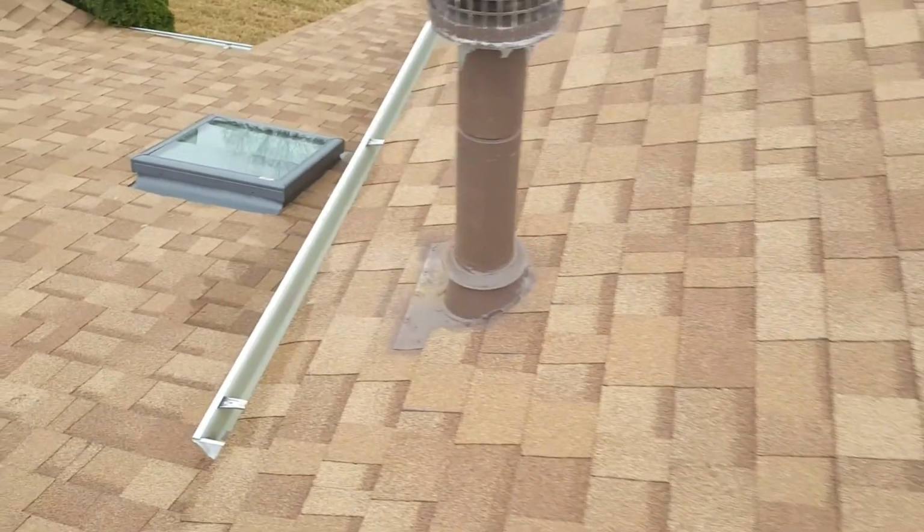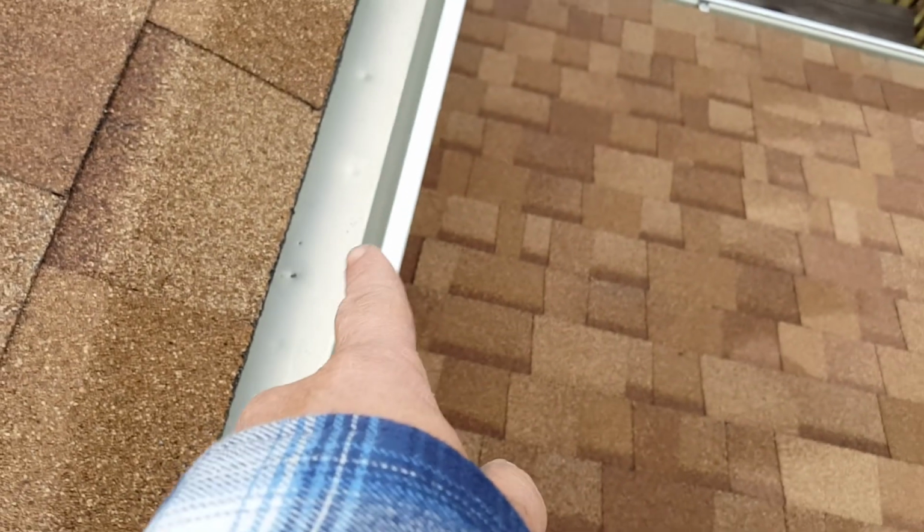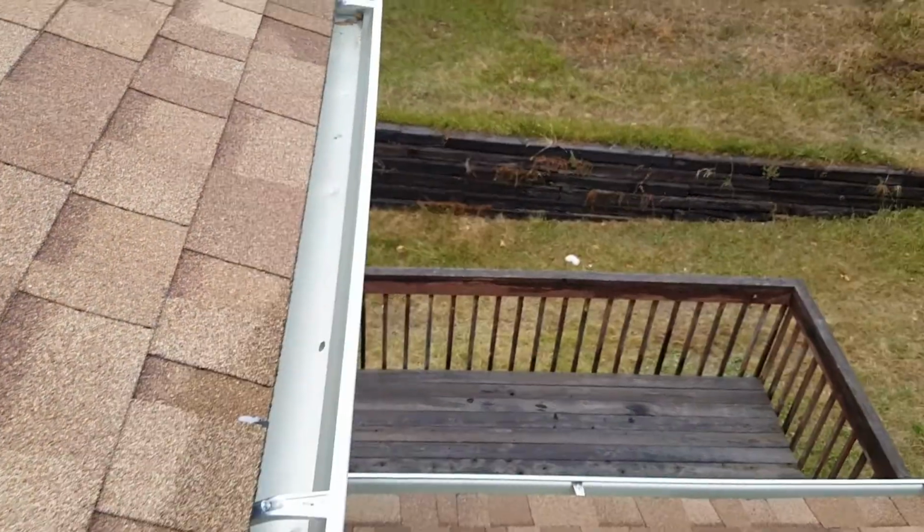And unfortunately, gutters as well, brand new gutters. Let me wipe off my lens here. I don't know if that really helped. See the bottom, see the little dings, ding, ding, ding, all the way down.